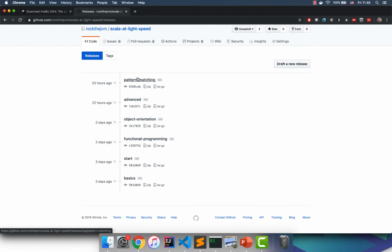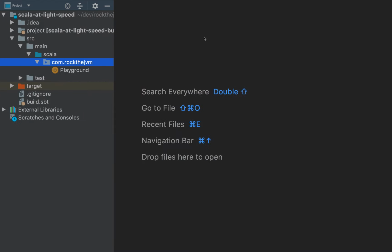Now, after you're done and you load the project into IntelliJ, the project should look something like this. There are lots of files and folders in this project, but the only thing that you need to care about is this source folder where we will write our actual code. So we have source main Scala and a package, which is nothing but a folder called com.rockthejvm. This is standard practice in working with JVM languages. If you've worked with Java, this should be already familiar to you.